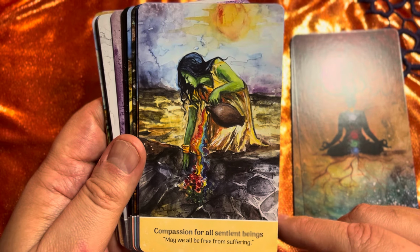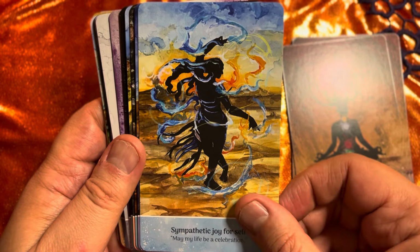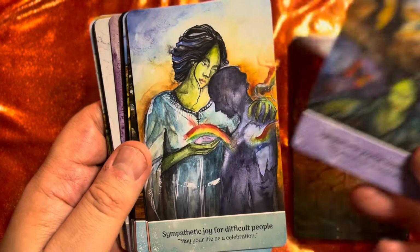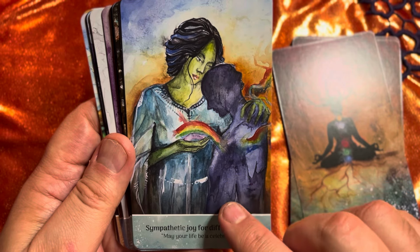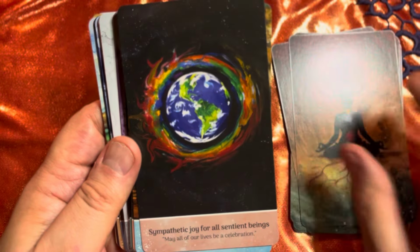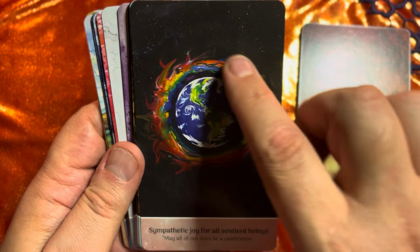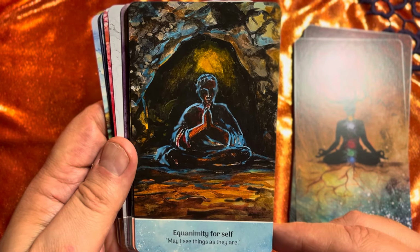Compassion for all sentient beings. May we be free from suffering. Sympathetic joy for self. May my life be a celebration. Sympathetic joy for loved ones. So you see, it's following that cycle of self, of loved ones, and of difficult people. Sympathetic joy for difficult people. May your life be a celebration. I love how this person is in shadow. Oh my gosh. Ahearn's artwork is just mind-blowingly beautiful. And then sympathetic joy for all sentient beings. And look how our world here has got this beautiful energy around it. And then we have equanimity for self. Stunning.